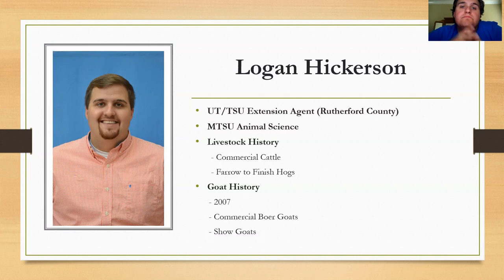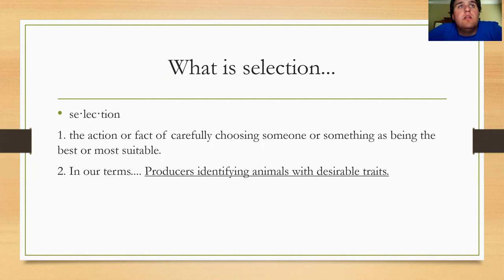Today, as I stated, we are going to be talking about selection. And before we get started, I want to give you a definition of what selection means. It is the action or fact of carefully choosing someone or something as being the best or most suitable. Now, that definition certainly is correct, but we need to try to apply that. So as producers, that just means identifying animals with desirable traits that we like and then choosing those animals and using them for that purpose.